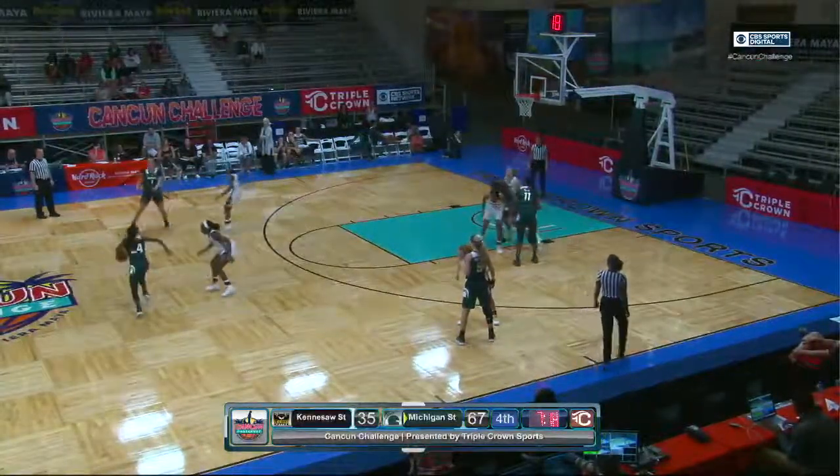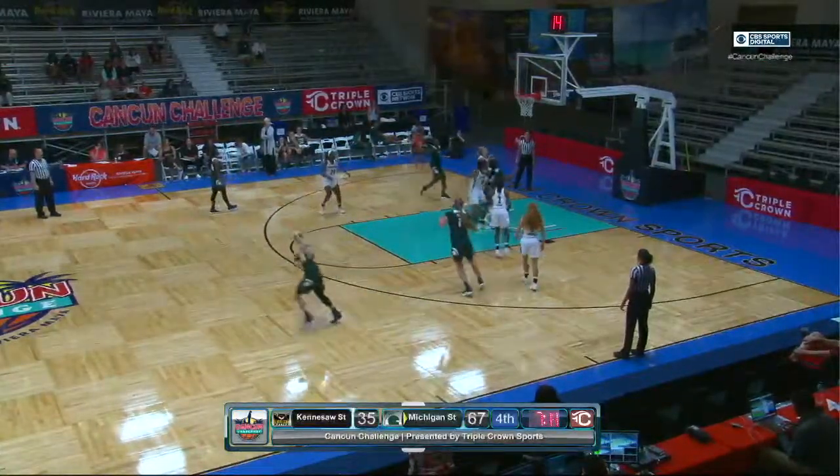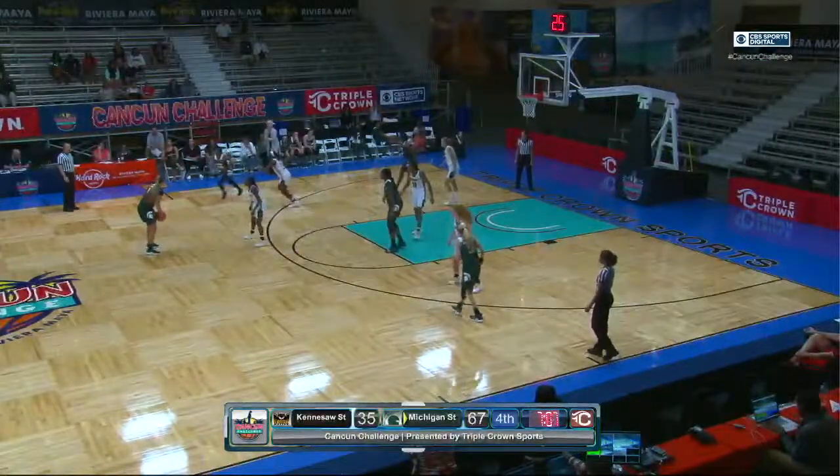Clouding near just across the half-court line. Toss to Tori Osmond. She curls to the elbow. Comes around a Dombo screen. Triggers the 2. Short off the iron. Got her own rebound out at the top of the key. Into Dombo. Out to Clouding. And then to Osmond. The Spartans will reset.